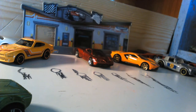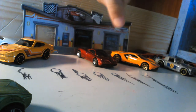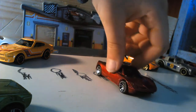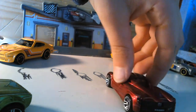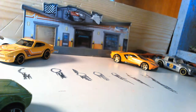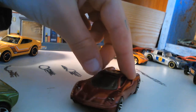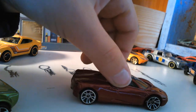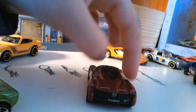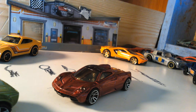That was a blue Pagani Huayra. I don't know how you say it. And then we have the Pagani Huayra. I'm not gonna bother saying the 2012. Because I love it. It's probably actually one of my favourites. Actually, it's got no thing on the back, on the top. What do you call it? The decal stripe. But sorry about the noise on the table while I'm spinning it.